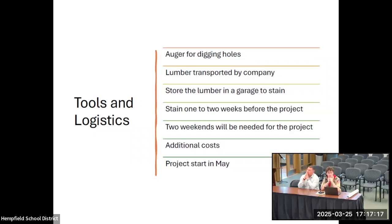Right now I'm trying to get the project started in May, but I'm also not sure how you as a district would feel about that, because if it's going to be during two weekends, during the week there would be kids playing around outside at school. We were going to put up one of the orange fences that go around construction sites, but obviously kids will want to go in there. So I'm not sure if you're okay with that during the school year, but if not, it could be during the summer, like early June. I already went over the additional costs for this project. We also checked the power lines and water lines to make sure nothing is interfering.